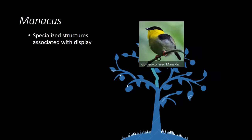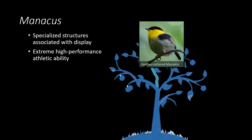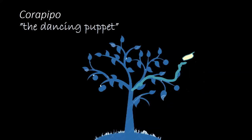So manakins have specialized structures associated with display, both on their bodies and in the forest. They have extremely high performance athletic ability. And they're doing these displays, again, in a lek, where multiple males will have those courts of vertical sticks in an area about the size of this room. You might have 10 or 15 males crowded in here.